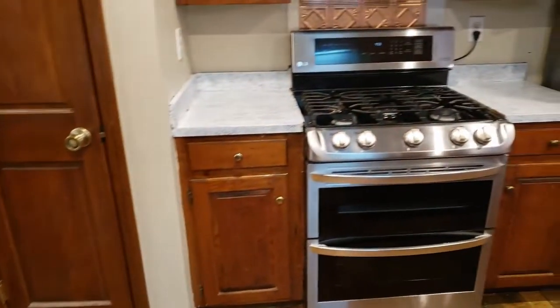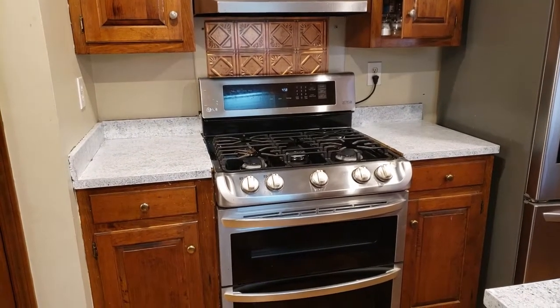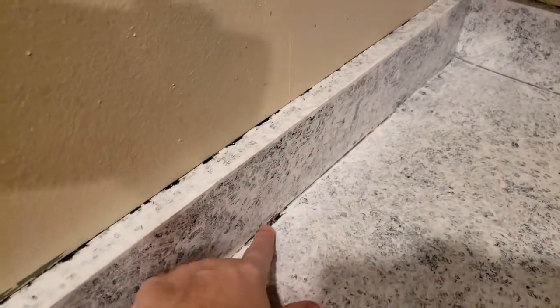And I did not, y'all, look at that tin that the previous homeowner put over there. Isn't that awesome? Anyway, and look at this right here. I'm hoping we can hide that with some white caulk.